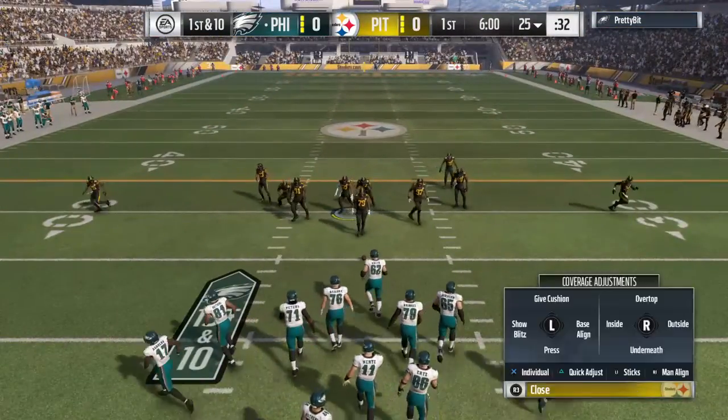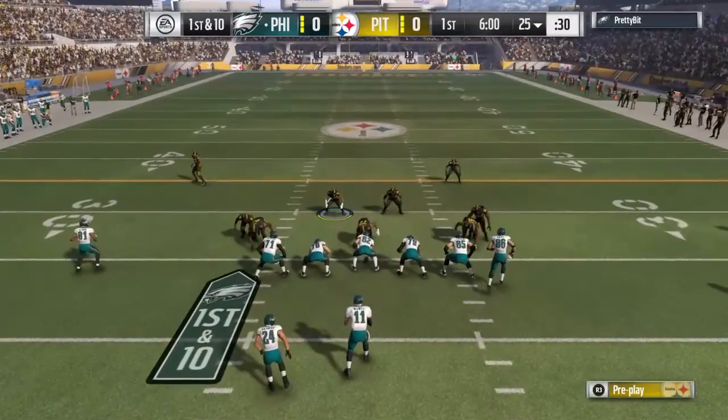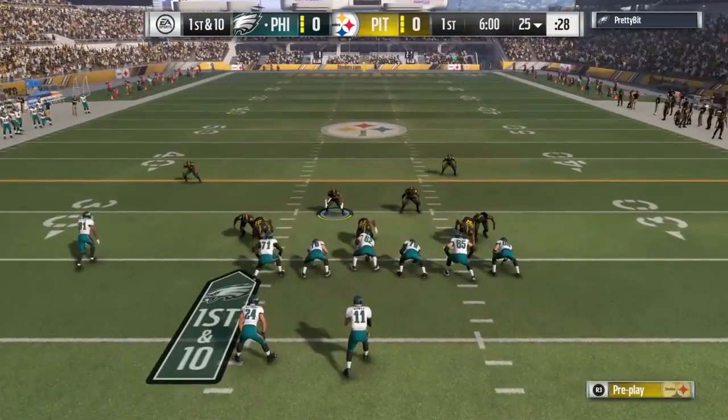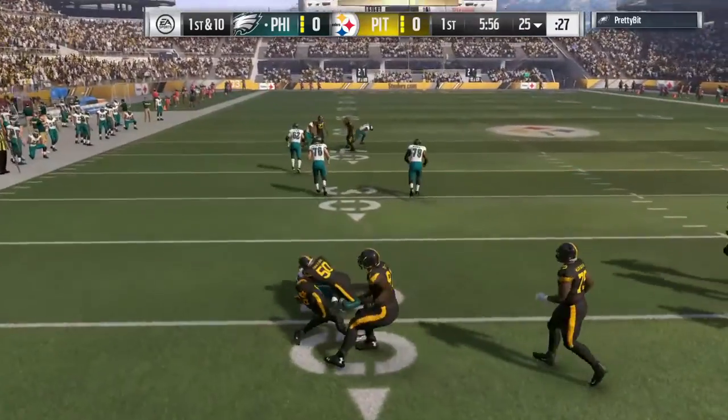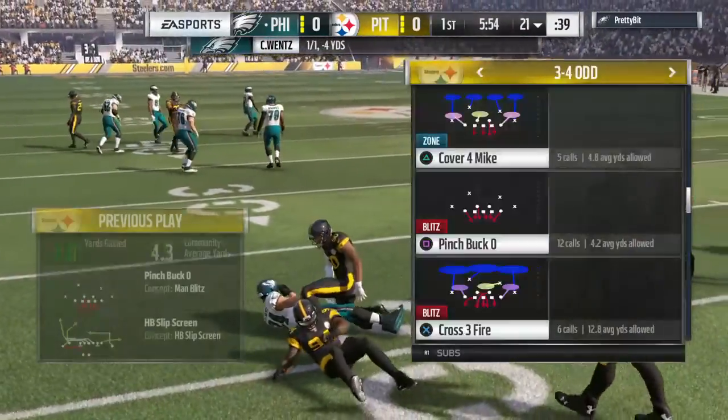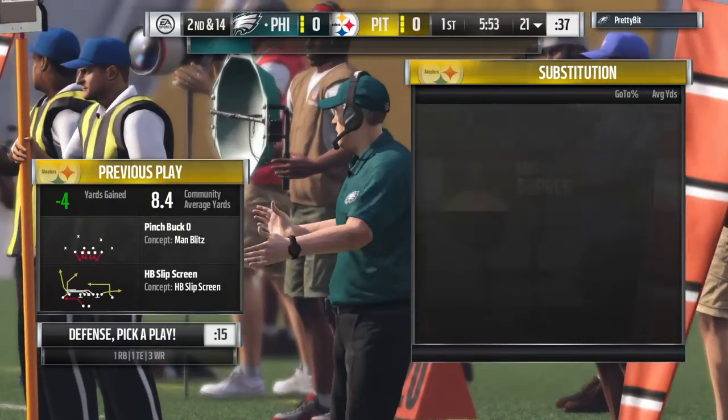And some changes here as the D-line separates some. On 1st and 10, here's Wentz. Now they set up the screen. That's complete. It's a loss of 4 there, bringing up 2nd down.